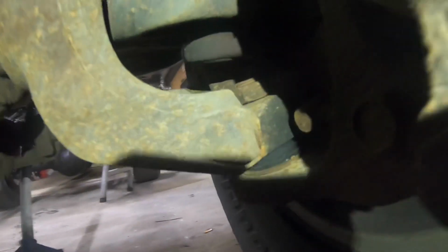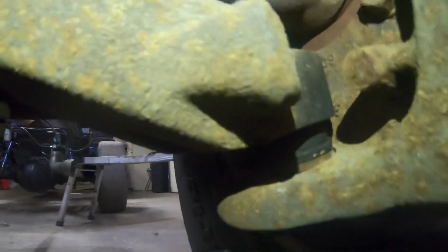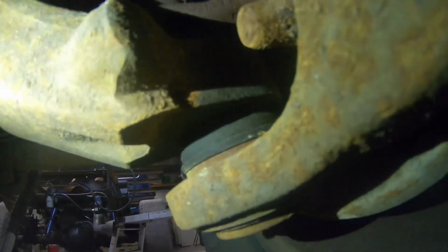All right, guys, I'll go ahead and show you this ball joint here. Go ahead and shake it a couple more times. She said. Yeah, I mean, it definitely needs replaced.